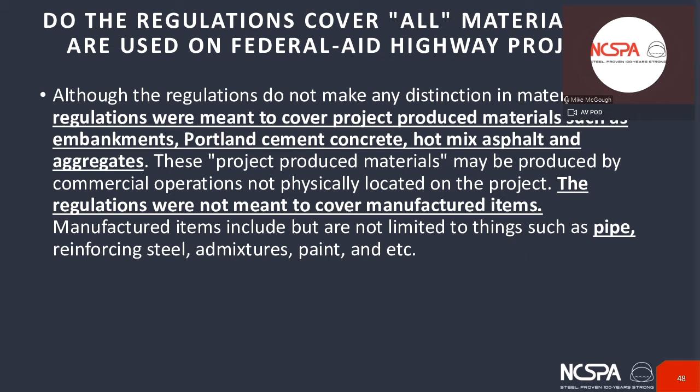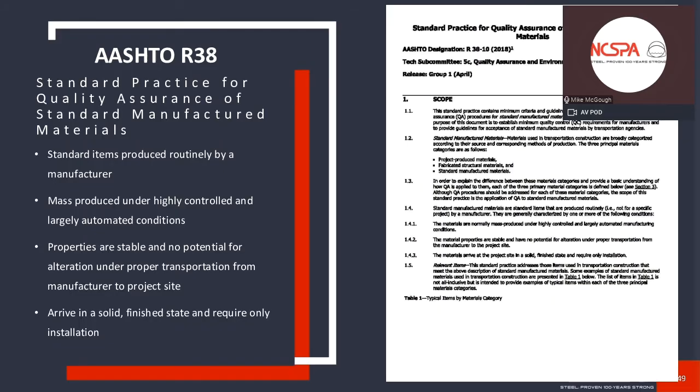It goes on to say that the regulations were not meant to cover manufactured items. Well, what's a manufactured item? These include, but are not limited to, such things as reinforcing steel, admixtures, paint, and of course, corrugated steel pipe. So enter AASHTO R38. The American Association of State Highway and Transportation Officials developed this standard, and it helps agencies differentiate between what amounts to the 3 different product types.